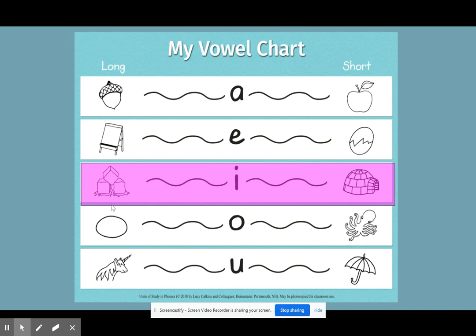Hey boys and girls, today in class you learned about the long vowel sound of I, and we learned that the long vowel sound of I says its name, I, like you hear in ice. We also know that I can also say I, like in igloo. And so for today's assignment, you're going to be looking at some pictures and listening to some words.